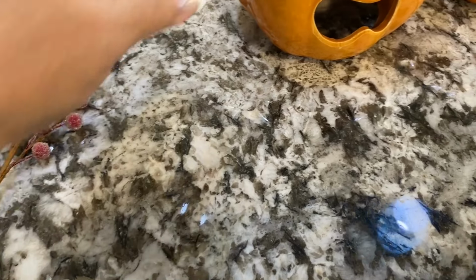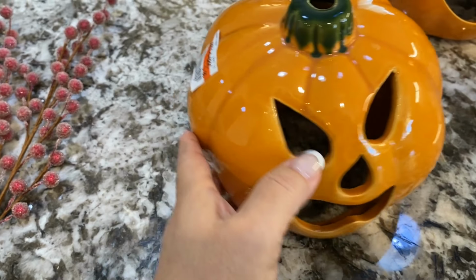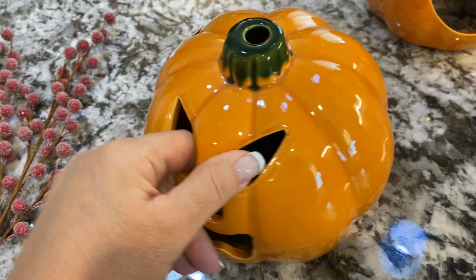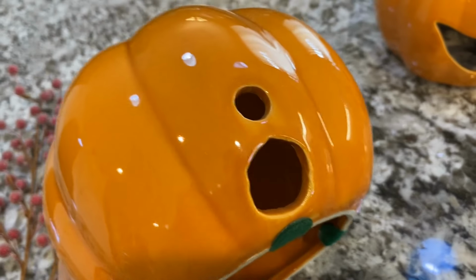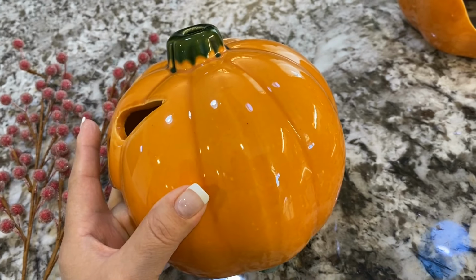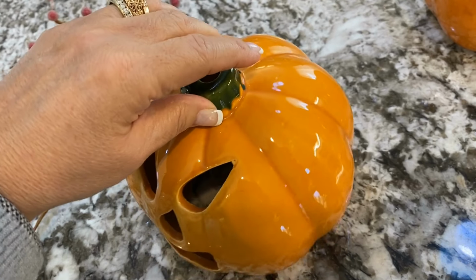I love these vintage Upco jack-o'-lanterns. I can just imagine them on my front porch with lights in them. Did I mention I love Halloween? I have such great memories of my kids trick-or-treating, me trick-or-treating, and decorating the house for my kids, dressing them up, and now my baby's getting married.